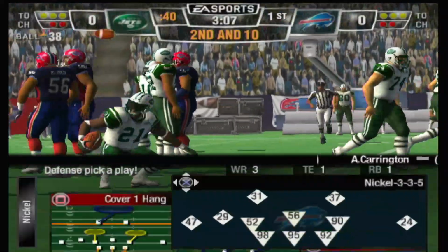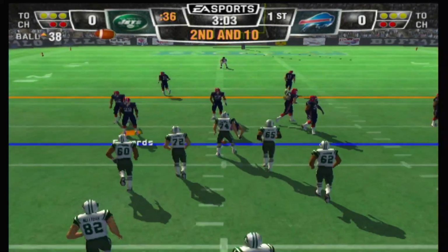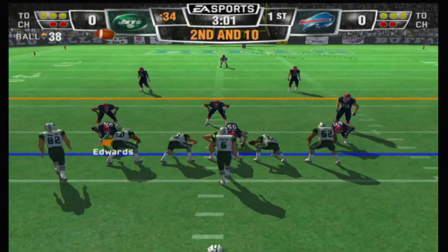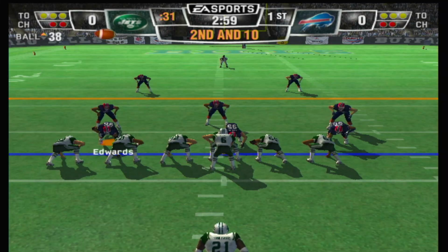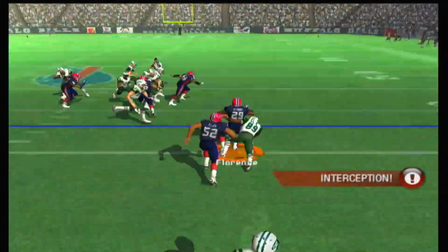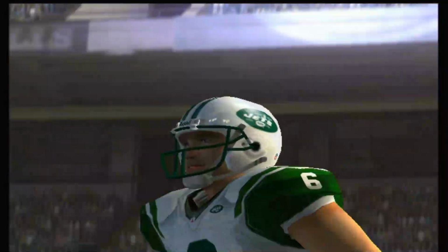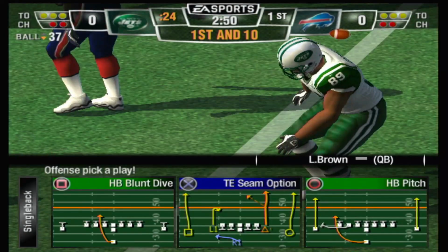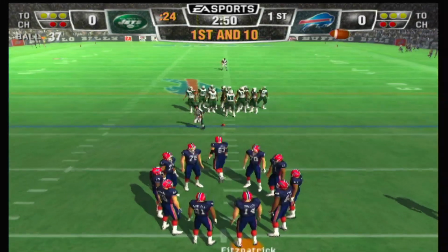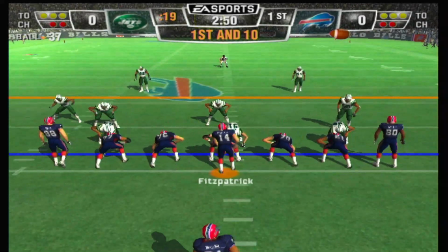See, he saw where the hole was or where it was supposed to be, but it just closed up so quickly. It's picked. You know, this DB is one of those guys that every time I watch him on tape, I'm always surprised he doesn't have more interceptions because he's so slick with his feet and gets in great position.